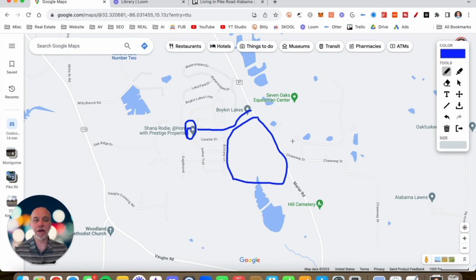I'm not going to do a drive time for this one because it's essentially the same as the Waters. So we'll just take those times as the drive times for Boykin Lakes. But let's go take a look at Boykin Lakes. We'll come back to the map and check out a few other things, and then we'll wrap it up.